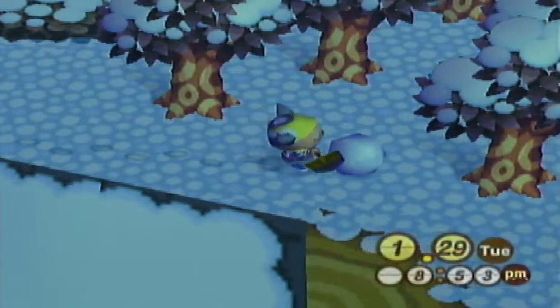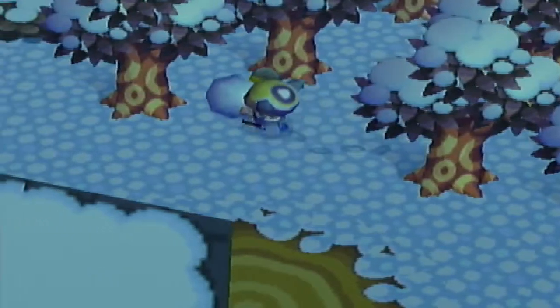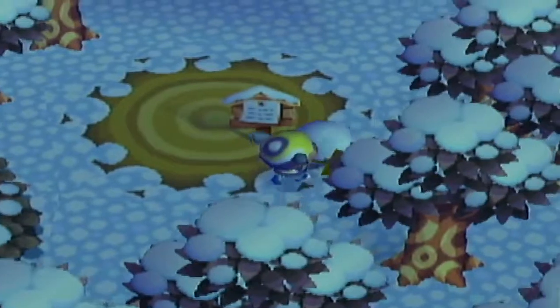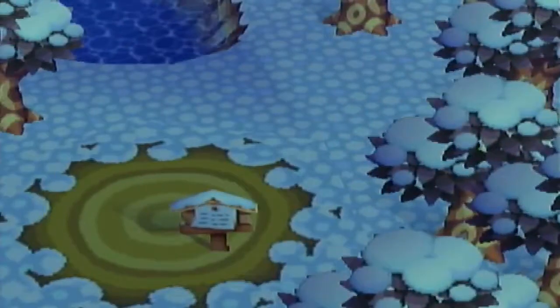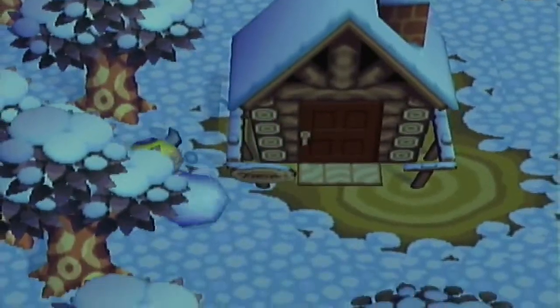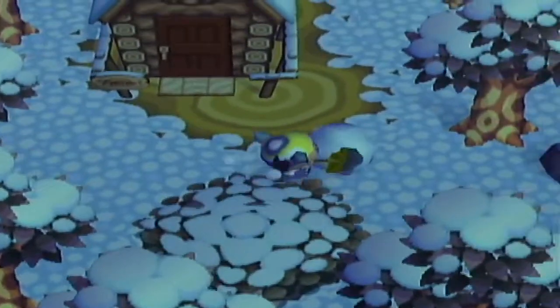Okay, so you'd think at some point I actually would learn the layout of my town, but no. I still have to figure out where I need to go in order to not completely destroy this snowball. Okay. Okay, Mr. Snowball, let's go this way. Why do you just not want to be pushed?